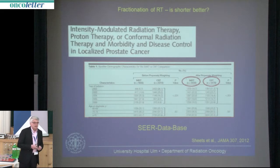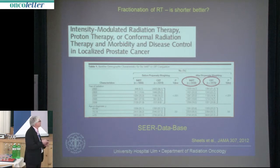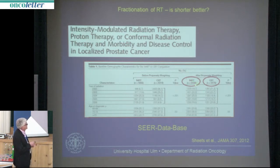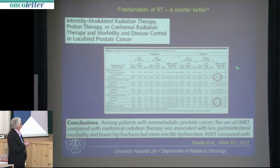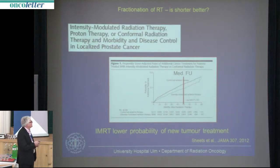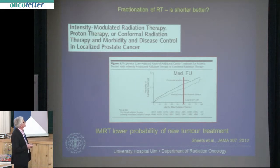The point is, do we have data that IMRT is better than 3D treatment planning? This is from the SEER database, highly ranked, published in 2012, a propensity-matched, weighted matched pair analysis, 6,000 patients with IMRT compared with 6,000 with 3D treatment planning. And you can see the clear decrease in gastrointestinal events and also in hip fractures. And when you look at the results for additional new tumor treatment, a clear decrease in the patients treated with IMRT. This is retrospective only, but it's a huge series.